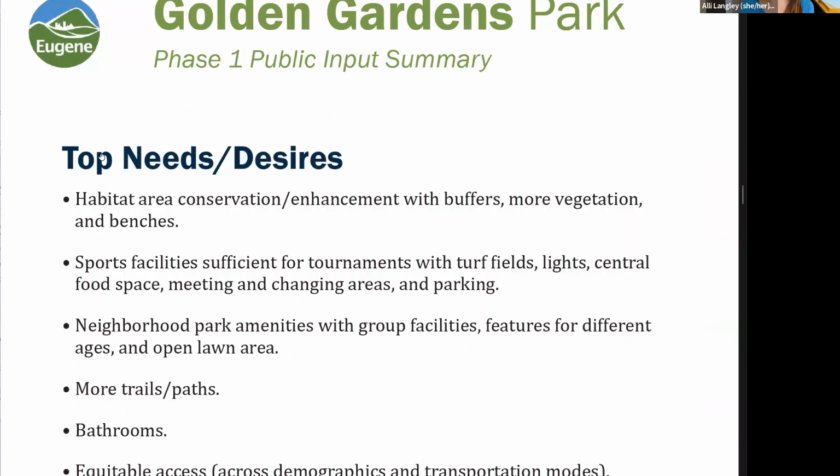And again, this is what we heard generally from folks in that first phase. These were the items that rose to the top for folks' needs and desires for the park from those different input methods. We heard that folks want habitat area with conservation and conservation enhancement, with buffers around that, and more vegetation and benches.